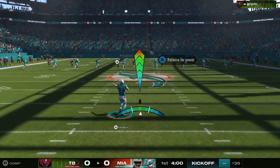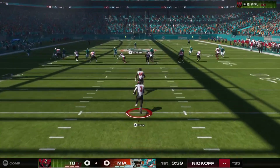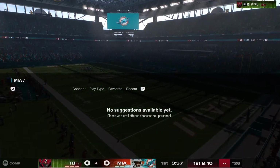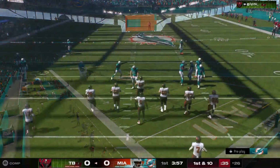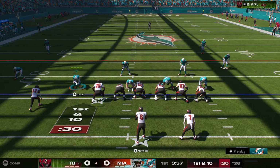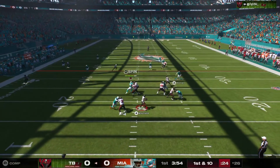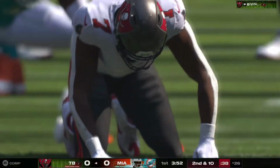Here's Jason Sanders now to get this one started, and we are underway from Miami. And he'll take it up past the 25 to the 26-yard line. Baker going to throw this right away. And his first pass is incomplete.